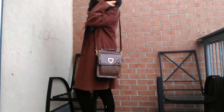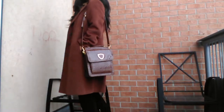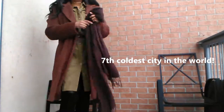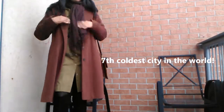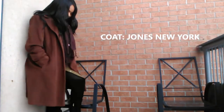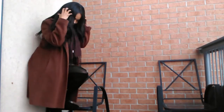So despite the fact spring is here, it's not that warm here in Ottawa, Canada. As you guys know, Ottawa is the 7th coldest city in the world. So it's still chilly here. And so I am wearing my brown Jones New York coat. It's pretty lightweight, but it's suitable for the spring.